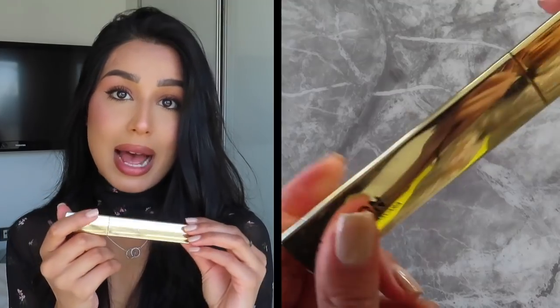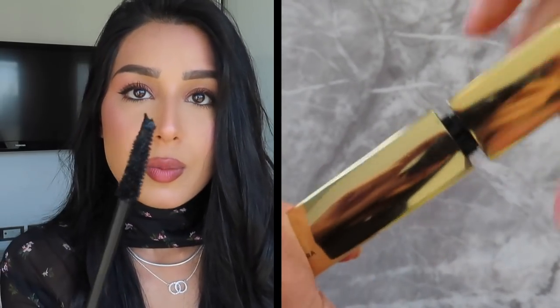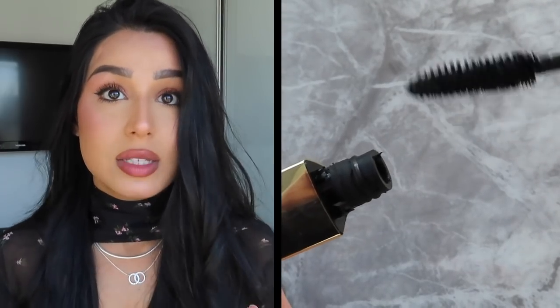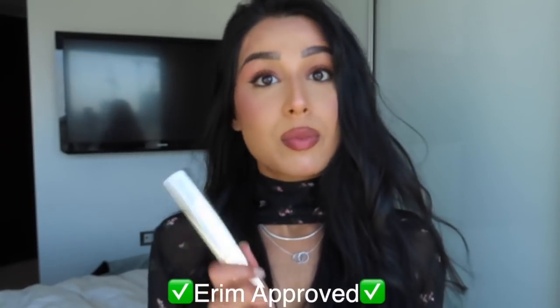Now, mascara. You guys hear me talk a lot about mascara because I feel very strongly. I don't get lash extensions. I really believe in a good mascara. I'll invest in a good mascara. I was gifted this one. It's from Hourglass. It's called Caution Extreme Lash Mascara. It doesn't look like anything special. When you look at the brush, it looks like a standard mascara, and it really just gives drama to your lashes. So I'll show you guys a bit up close. But don't you think that it just looks like, I don't know, I really like it. So yeah, it's an Erim approved mascara.